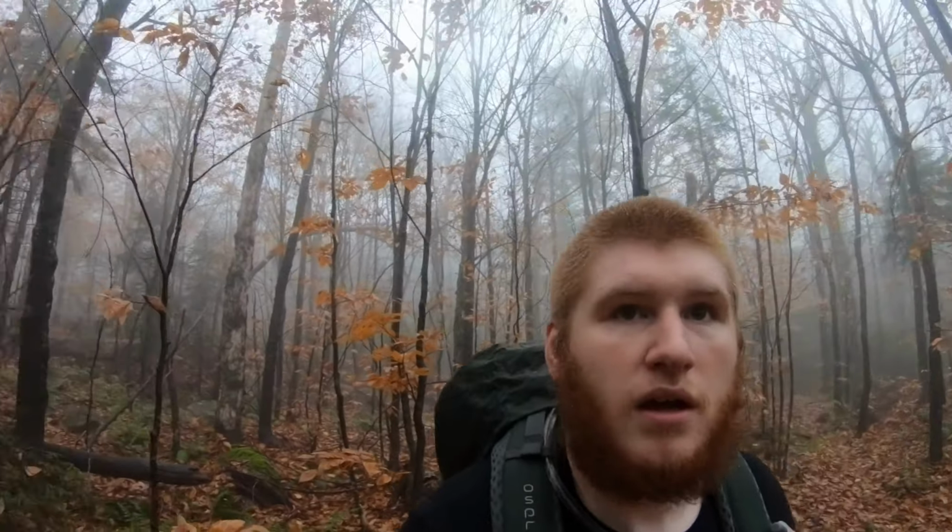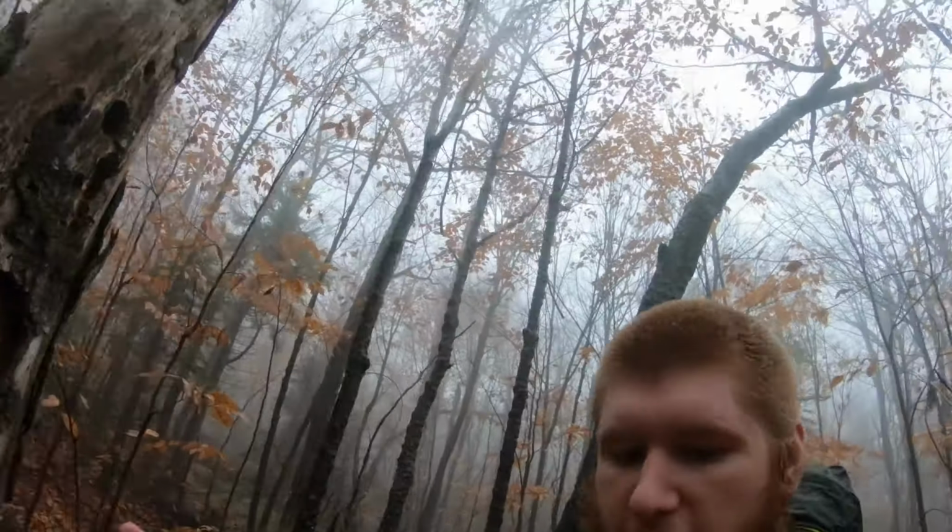Here comes another huge tree. Don't know if you'll be able to see it behind me. There's one there, and there's one right there. So all around, huge trees. Oh, and one right here too. I missed that one. So just looking at these massive trees, thought I'd give you guys an update. We will see you on the trail.